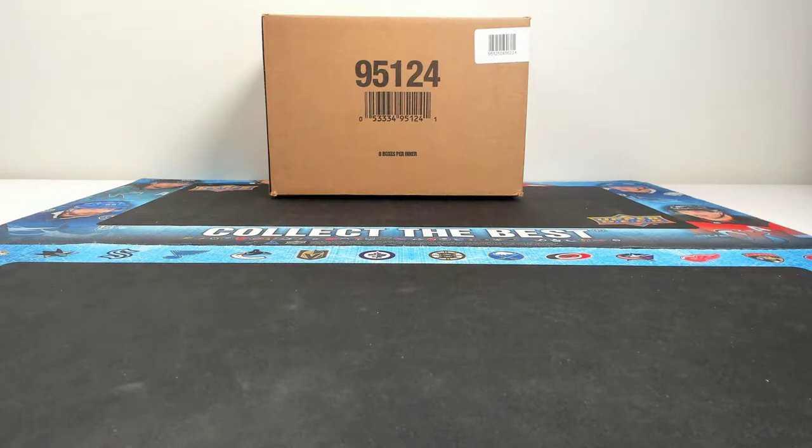Today we have an 8-box inner case of 2020-2021 Upper Deck OPC Platinum Hobby. It has been a while since we've opened this up, so I'm really looking forward to this break. OPC Platinum is just kind of a fun product. Lots of good value because you get all your base rookies in there.